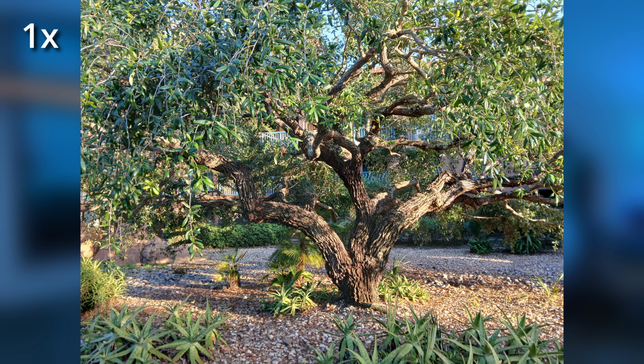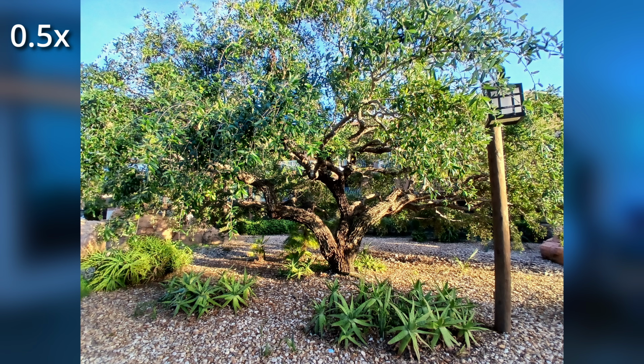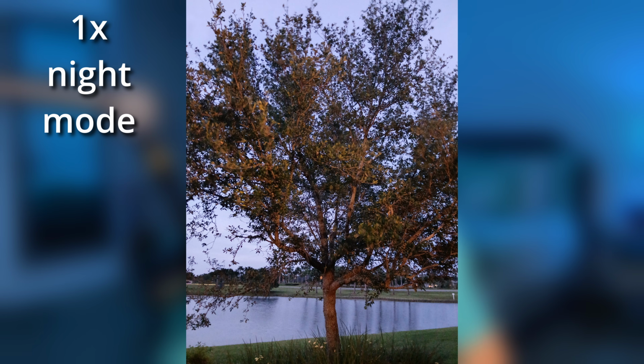But anything beyond that, the 2x zoom is digital and soft. Ultra-wide photos, honestly, the color is not that great, and detail just kind of vanishes as well. And macro shots, well, if you can get it to focus right, it's okay. What about low light? Yikes. Photos look muddy, detail drops, and you'll see a ton of noise unless you use night mode, which does help a bit.